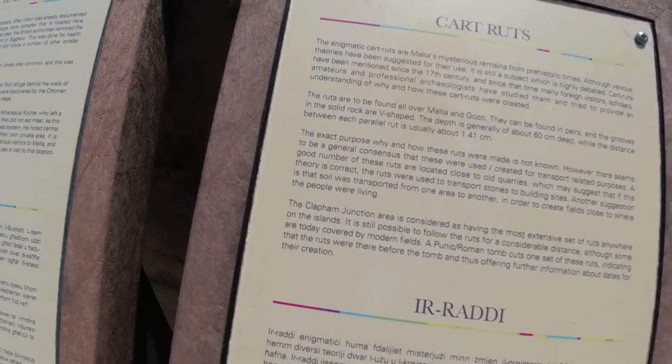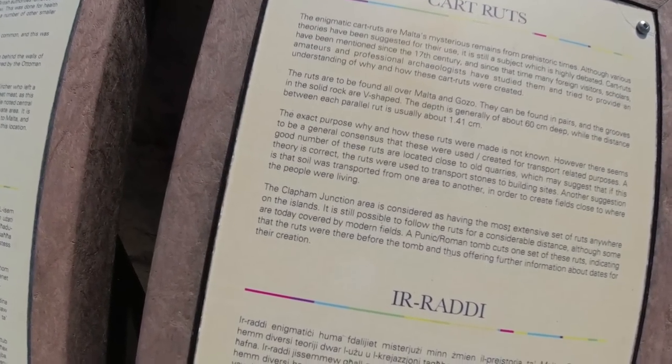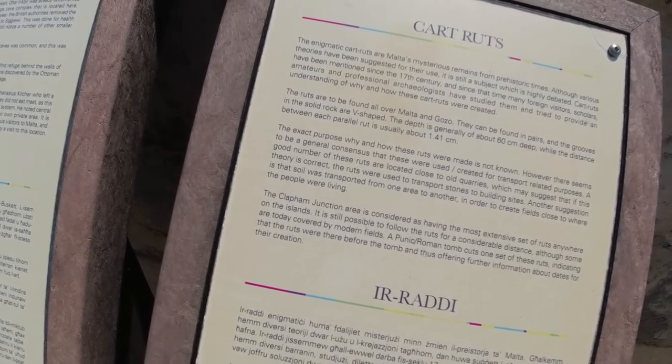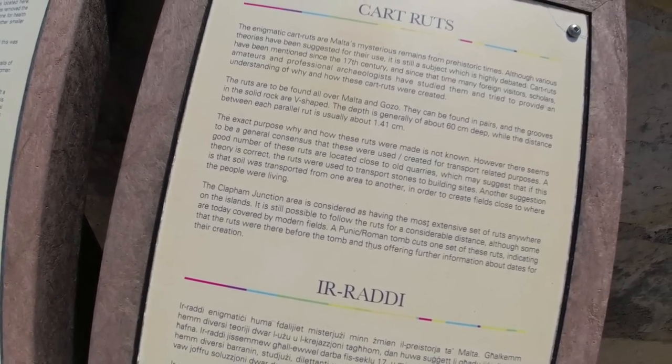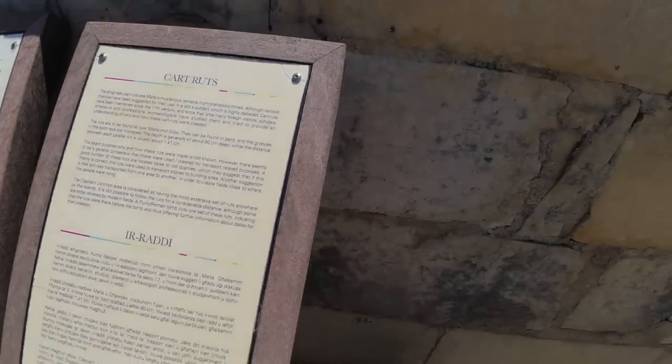The Clapham Junction area is considered as having the most extensive set of ruts anywhere on the islands. It is still possible to follow the ruts for a considerable distance, although some are today covered by modern fields. A Punic Roman tomb cuts one set of these ruts, indicating that the ruts were there before the tomb, and thus offering further information about dates for their creation.